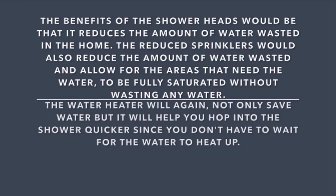The benefits of the shower heads would be that it reduces the amount of water wasted in the home. The reduced sprinklers would also reduce the amount of water wasted and allow for the areas that need the water to be fully saturated without wasting any water. The water heater will again not only save water, but it will help you hop into the shower quicker since you don't have to wait for the water to heat up.